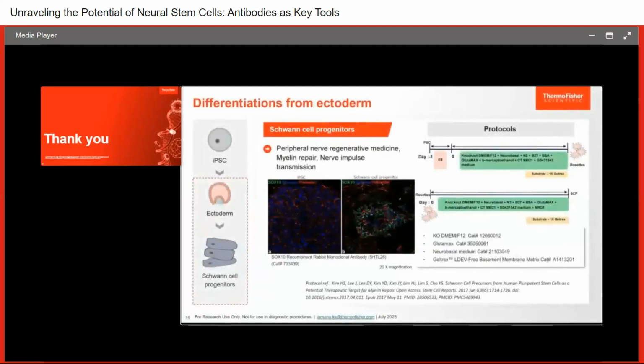In the coming few slides, we'll discuss a few differentiations from the ectoderm lineage. As we have mentioned earlier, ectoderm is the outermost germ layer, which is the precursor of skin, nervous system, etc. The first differentiation that we are going to focus on is pluripotent stem cell to Schwann cell progenitors. Schwann cells play a crucial role in successful nerve repair and regeneration. They're also used to study myelin repair and nerve impulse transmission.